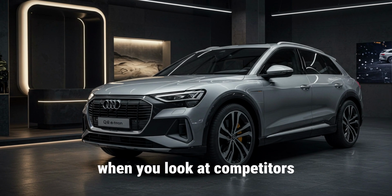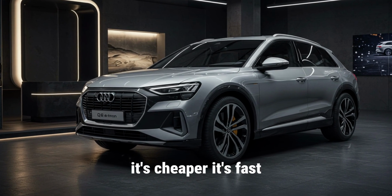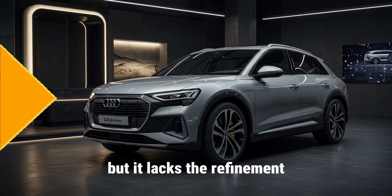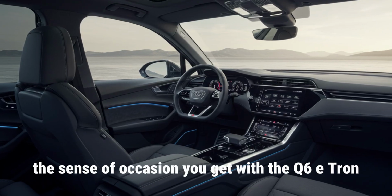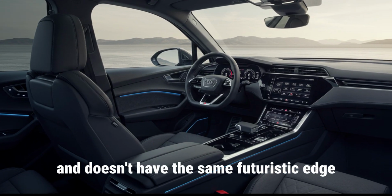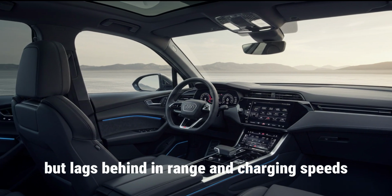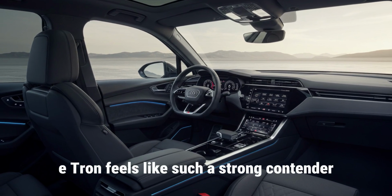When you look at competitors, the Tesla Model Y is the obvious rival. It's cheaper, it's fast, and it's backed by Tesla's charging network. But it lacks the refinement, the interior luxury, and honestly, the sense of occasion you get with the Q6 e-tron. Then there's the BMW iX3, which is more conservative and doesn't have the same futuristic edge. Mercedes offers the EQC, which is plush, but lags behind in range and charging speeds. That's why the Q6 e-tron feels like such a strong contender.